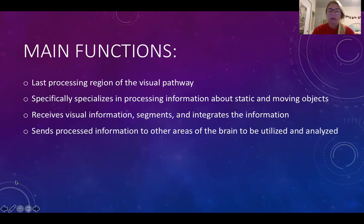And then the main functions. So the main function is the last processing region of the visual pathway, and specifically it specializes in processing information of static and moving objects. So this area does receive visual information, segments this information, and integrates it. And then after that process, it sends the processed information to other areas of the brain to be utilized and analyzed. So it has nothing to do with coordination or anything like that, but it does take the information and then sends it to other places in the brain that deal with coordination and balance and things like that.